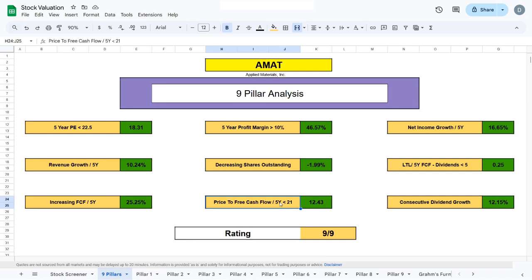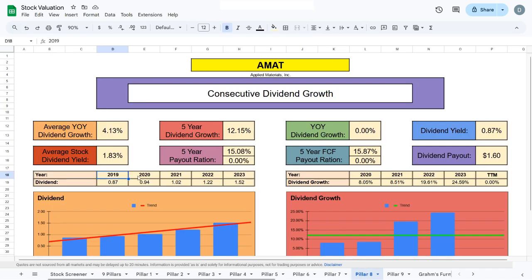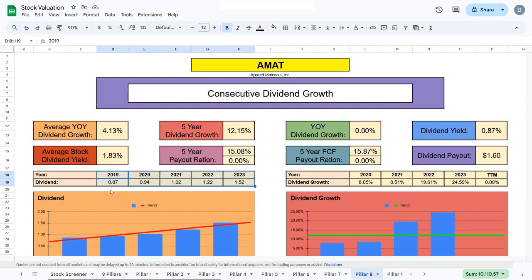Now, something I really love about this company is their very high consecutive dividend growth, sitting at 12.15%. And if we have a look at pillar number 8, we can see that indeed they have almost doubled their dividend since 2019. Now, to me, the very high consecutive dividend growth certainly makes up for the lower, below average dividend yield of 0.87. The average is about 1.83.